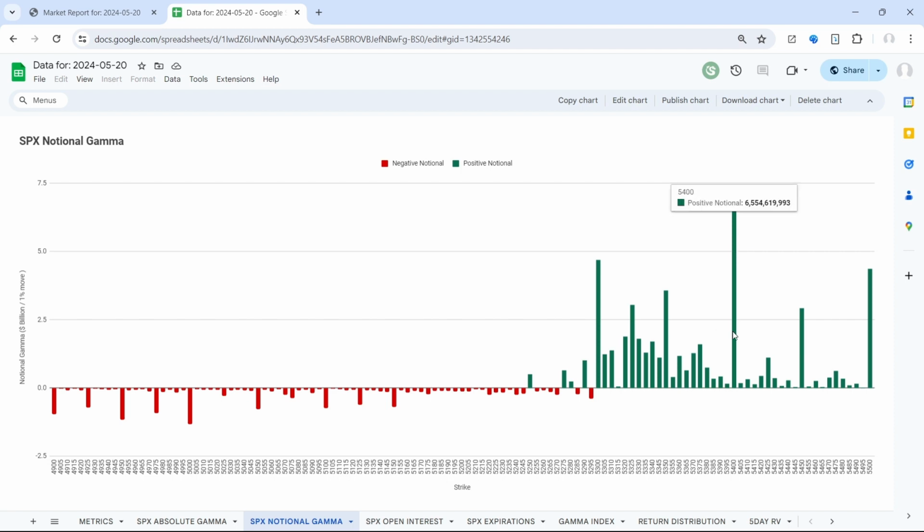However, what we're looking for to really confirm more upside is gamma starting to build in this range here, 53.50 to 5400, which will provide support and confirm more upside.